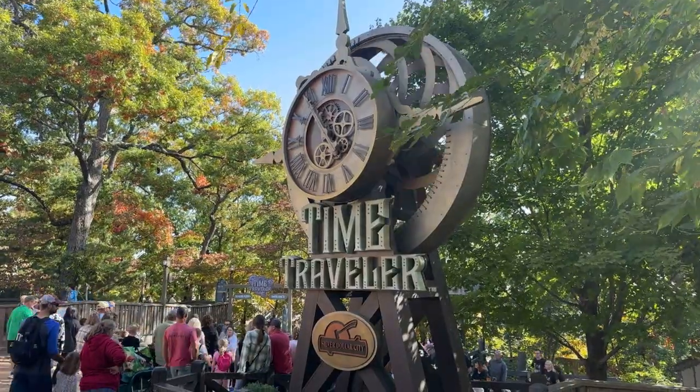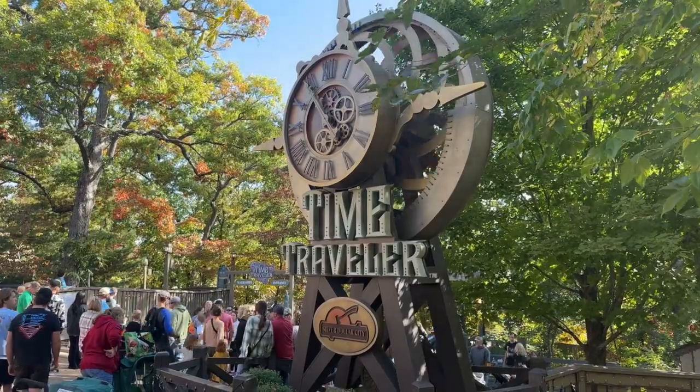Over on Valley Road, you'll find Time Traveler, the 2018 Mack Rides Extreme Spinning Coaster.